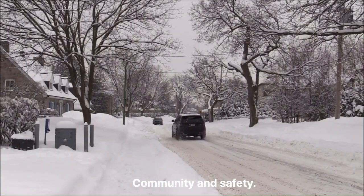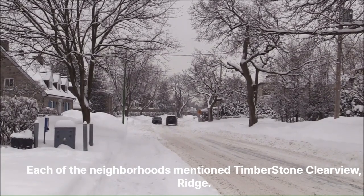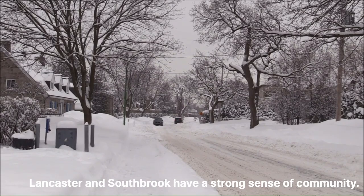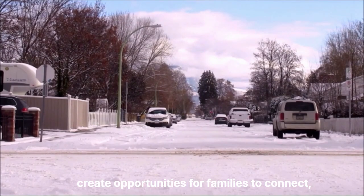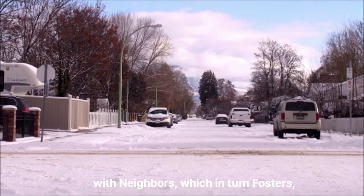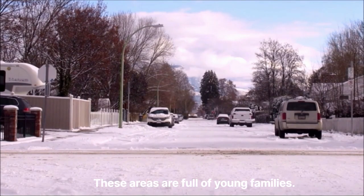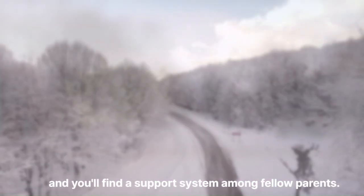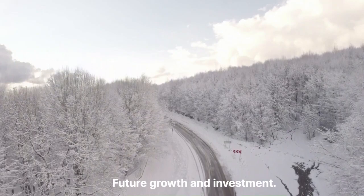Community and safety. Each of the neighborhoods mentioned, Timberstone, Clearview Ridge, Vanier East, Laredo, Westlake, Lancaster, and Southbrook, have a strong sense of community. The abundance of parks, playgrounds, and local events creates opportunities for families to connect with neighbors, which in turn fosters a feeling of safety and belonging. These areas are full of young families, meaning your kids will likely make friends quickly, and you'll find a support system among fellow parents.